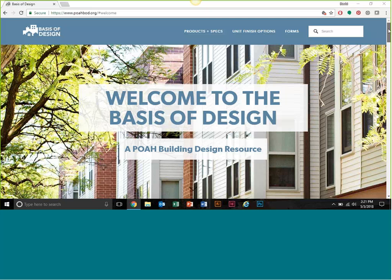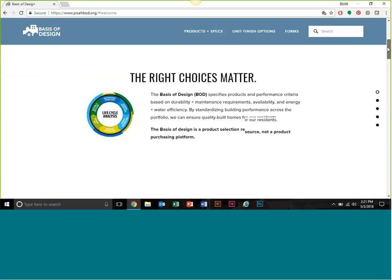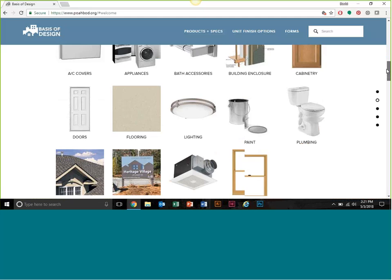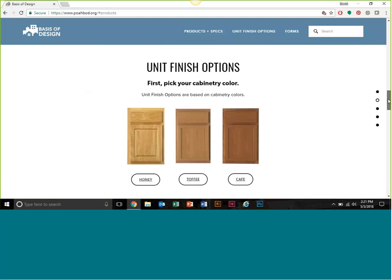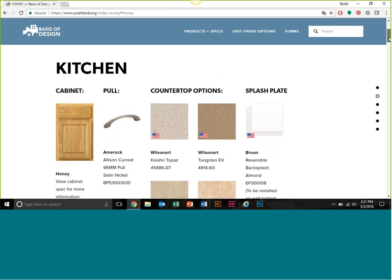I'll try to move slowly so it's not glitchy. So we created a website. You can come in and land at it. I'll start with the unit finish options. I think this is really where the basis of design began. We had these physical boards that we brought to properties years ago, and we would show them samples of cabinetry and flooring and say that here are some options that we want you guys to use so that we can create a standard unit finish selection across our portfolio.